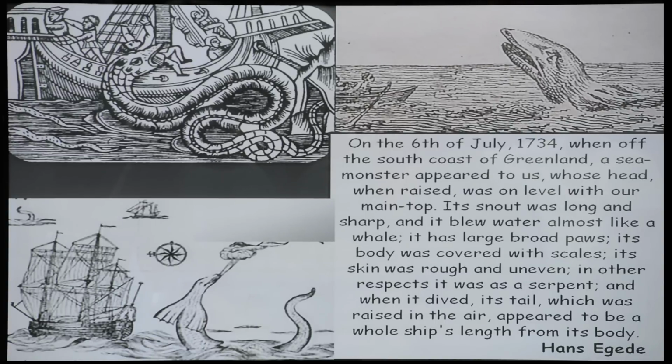Its snout was long and sharp. It blew water almost like a whale. It had large, broad paws, or fins. Its body was covered with scales, and in other respects, it was as a serpent. And when it dived, its tail, which was raised in the air, appeared to be a whole ship's length from its body. Now, that's quite something for a missionary of the gospel to say as he's sailing down towards Greenland.